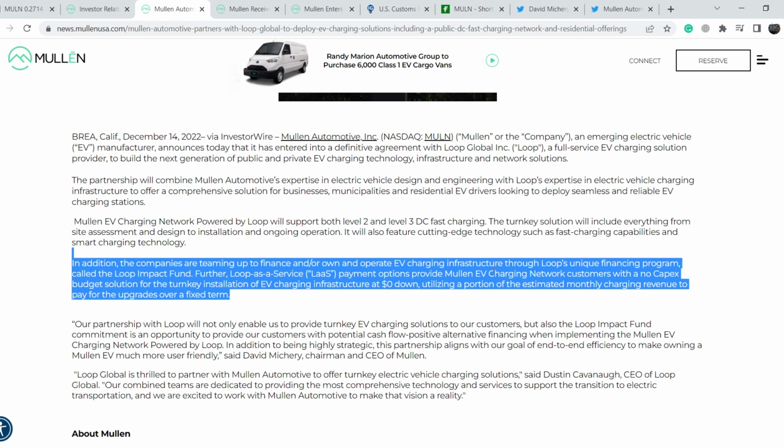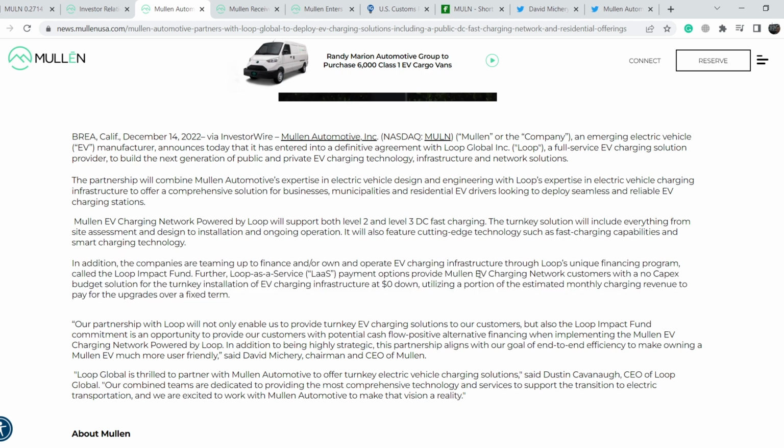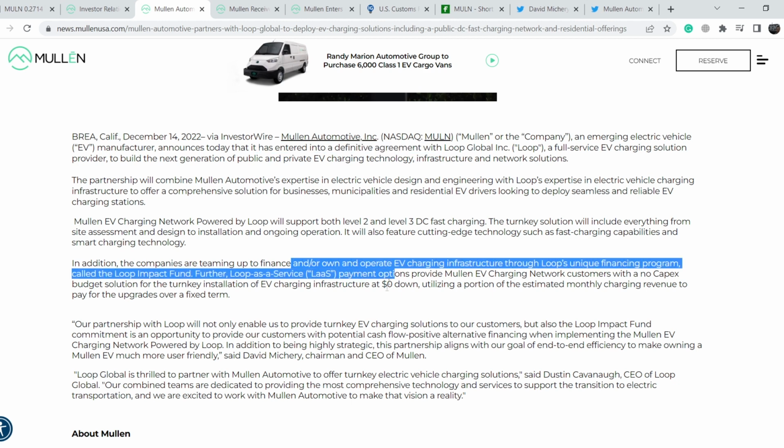So, right here you can see Mullen EV charging network customers. Do they have any customers right now? No, they don't. And I have to say that this is basically a letter of intent, because they entered into a definitive agreement. This means it is not a contract. It is just an agreement that somewhere in the future they will connect to each other and work together, probably in order to install this type of charging stations. And I have to say that if they co-own these stations, definitely Mullen Automotive has to pay something in order to be an owner of these stations.